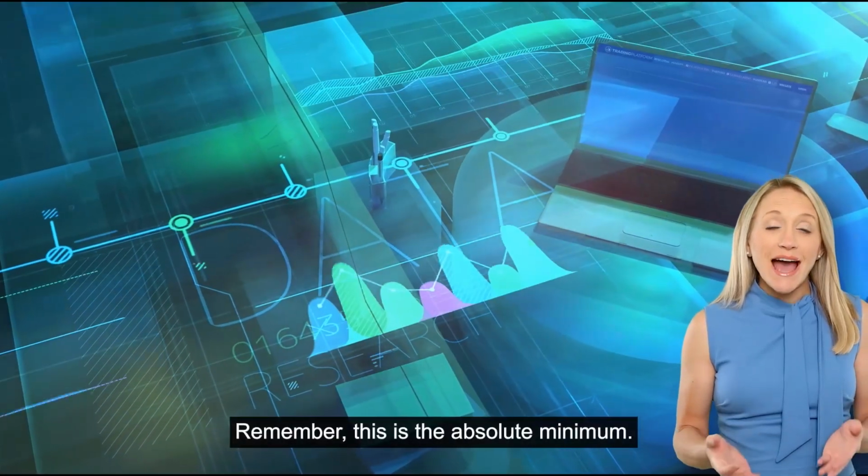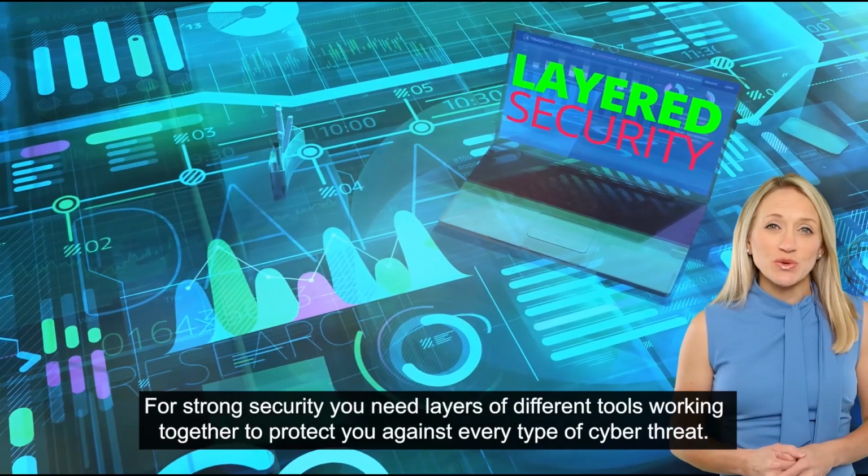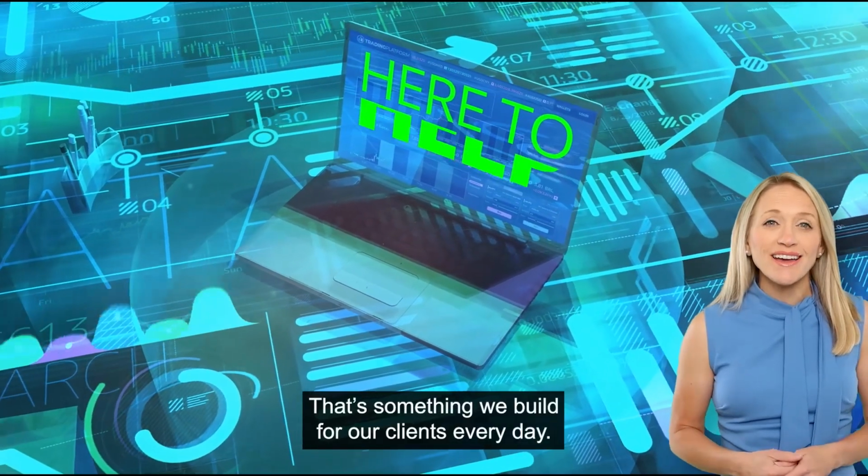Remember, this is the absolute minimum. For strong security, you need layers of different tools working together to protect you against every type of cyber threat. That's something we build for our clients every day.